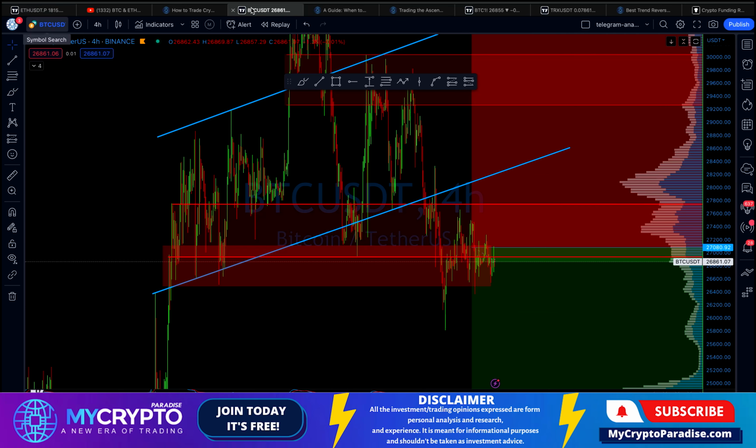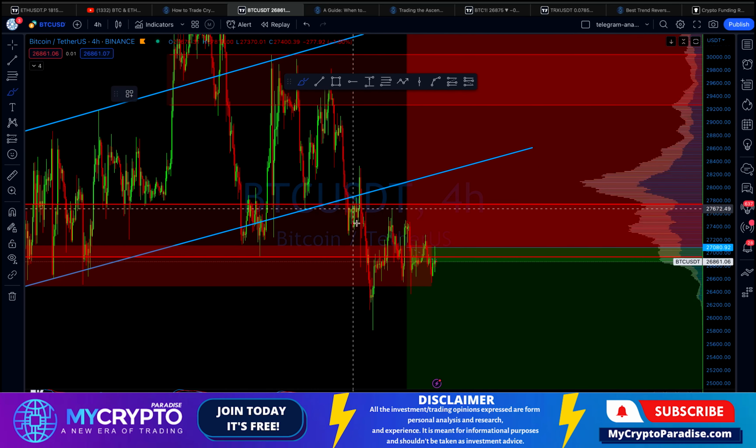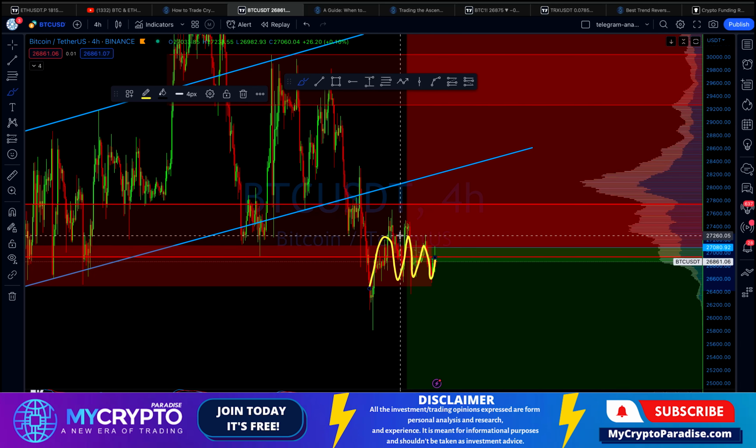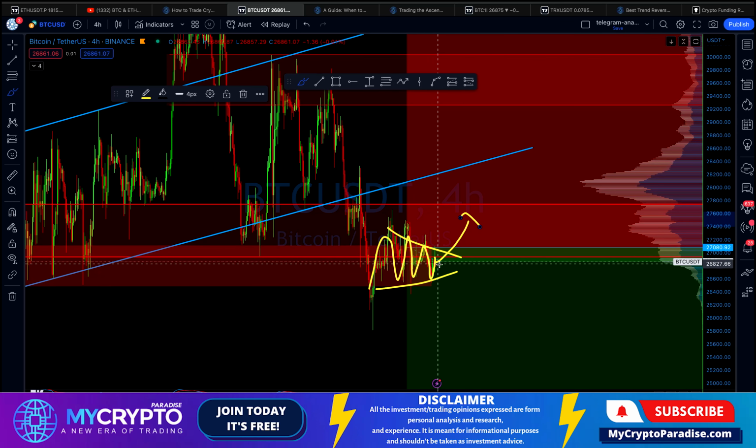Bitcoin, however, even on the lower time frame didn't make anything important, and we are just consolidating, exactly as I told you, in a tight range for a few days already. However, right now we are creating a symmetrical triangle and we are ready to break out.